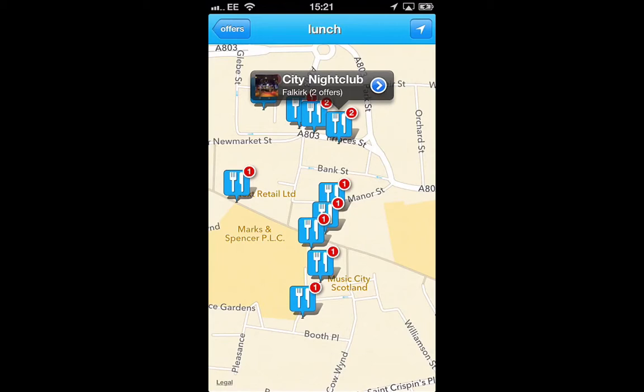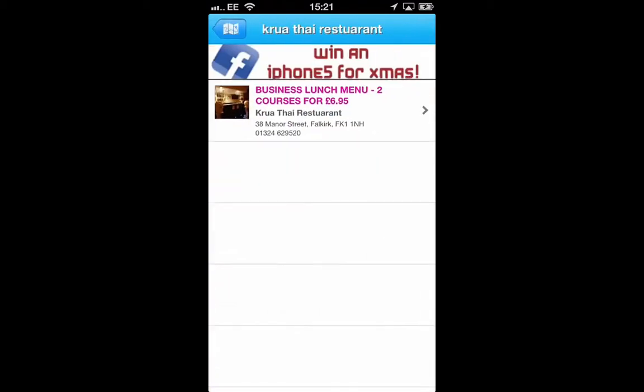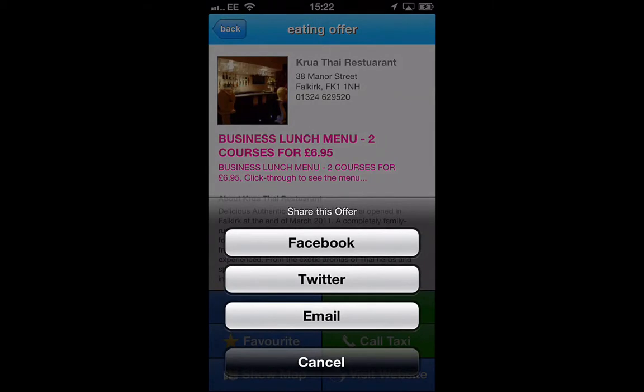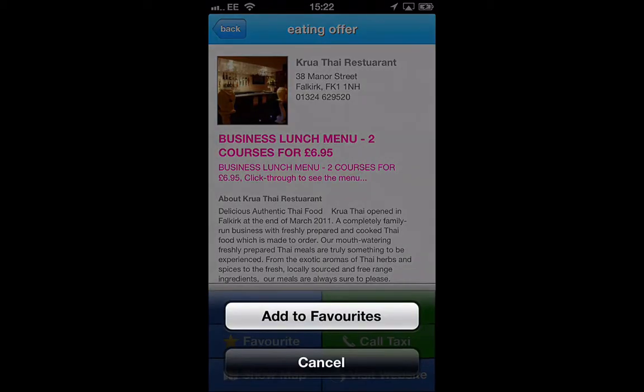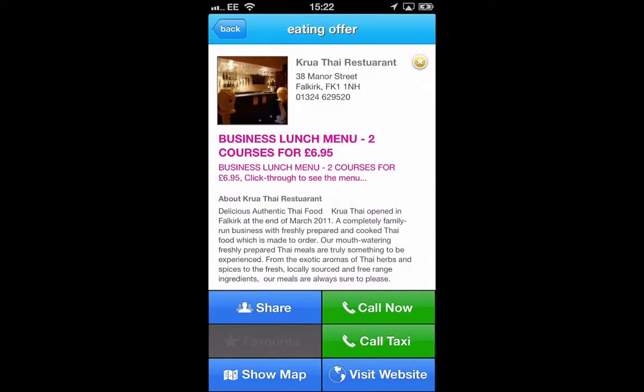And then I can click on the different businesses here until I find one that I'm interested in. Click through. There's a business lunch menu for 2 courses for £6.95. Sounds good. And I might want to share that with my friends via Facebook, Twitter, and email. I can add it to my favourites. There's a lot of content there, so I'll tag the things that I'm particularly interested in. I can phone through and make that phone ring in that business and book a table or book an appointment, whatever the call to action may be.